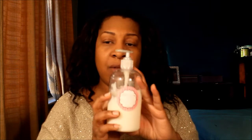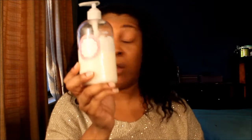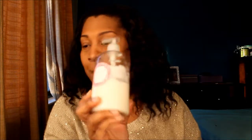It says, suggested use: apply to wet hair from root to tip, leave in the hair for 3 to 5 minutes. For extra conditioning, leave on 15 minutes with a plastic cap and rinse. That's exactly what I did. I left it on probably for like 30 minutes. I sat under the dryer and I rinsed it out, and the comb just like butter glided right through my hair.